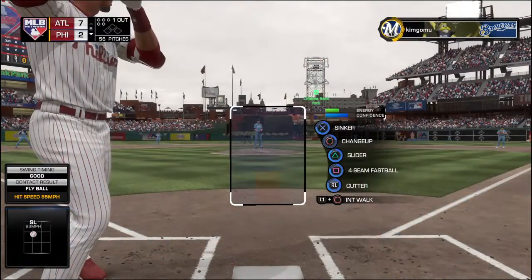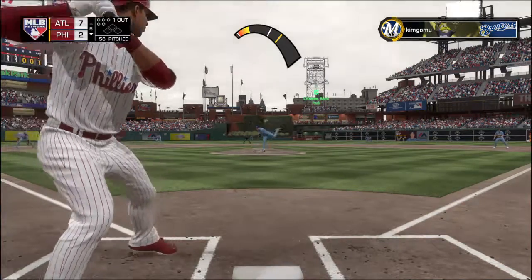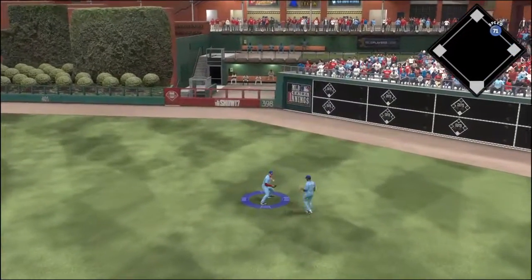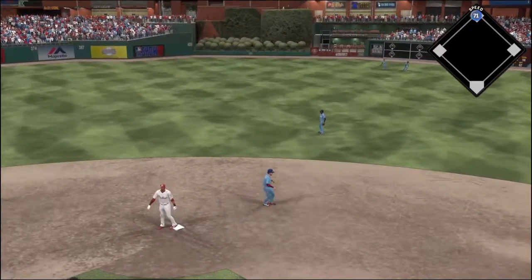Digging in once again, Aaron Altherr. 0 for 2 with a couple of strikeouts for him so far. Hit hard on the ground to second. And there's his first base hit in this one. Oh, and he can't reel it in out there. And he'll pull into second with one away.